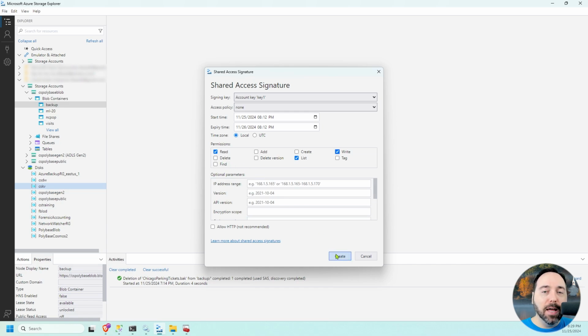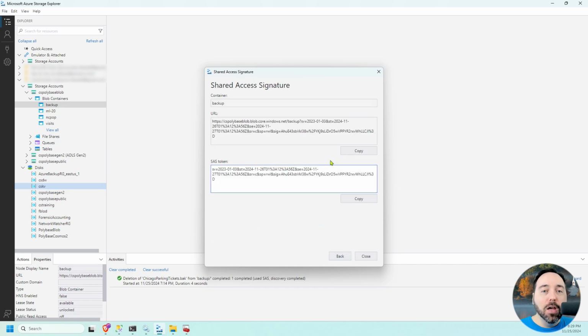I'll select the Create button and generate that SAS token. Notice that both boxes here contain the SAS token. I'll copy the URL and take the SAS token from it later.